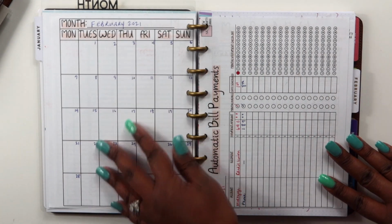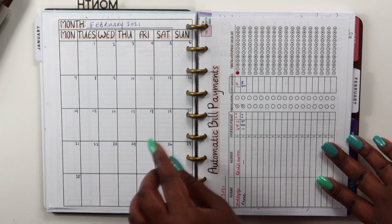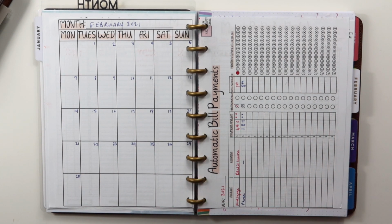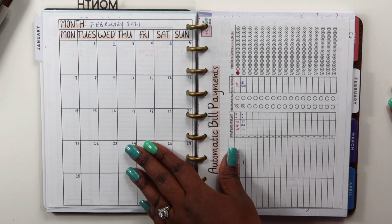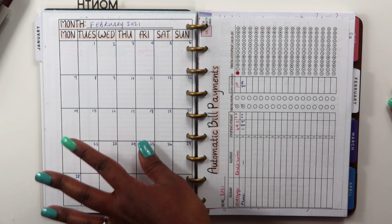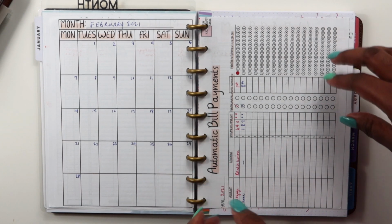And then this is my February layout, which I'm going to start working on probably next week, because February is just such a disrespectful month because it is so short. It is such a short month. And I always feel like we mess up in February. Like we have all this money in January and then we hardly have any money in February. Not anymore. That's going to change.